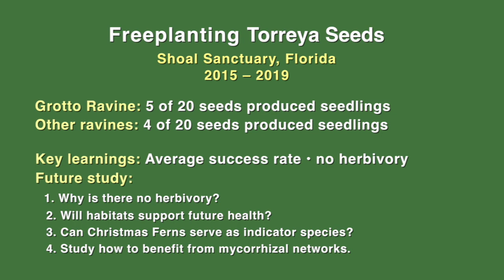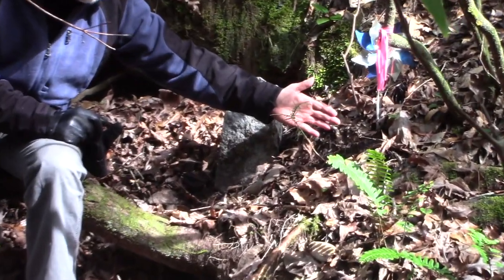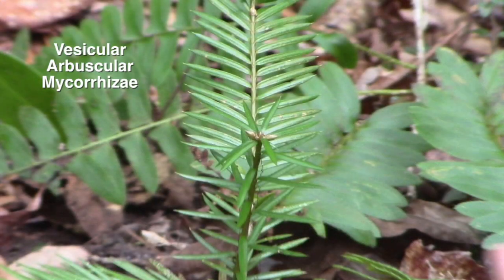The first of these 2 additional benefits brings us to the 4th and final study topic. Study how to benefit from mycorrhizal networks. You see, Christmas ferns attract the same fungal symbiotic partners that Torreya needs to thrive. Vesicular arbuscular mycorrhizae is a mouthful, so this kind of fungal partner is referred to often as VAM, arbuscular, or simply endo, meaning that this particular mycorrhizae reaches right into the root cells rather than just between them.